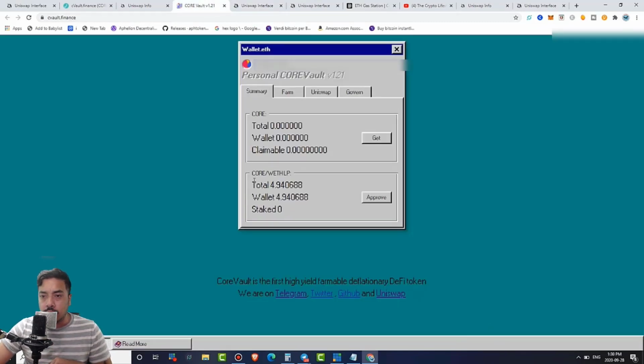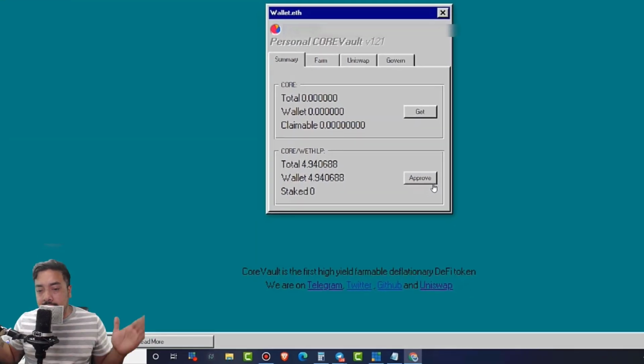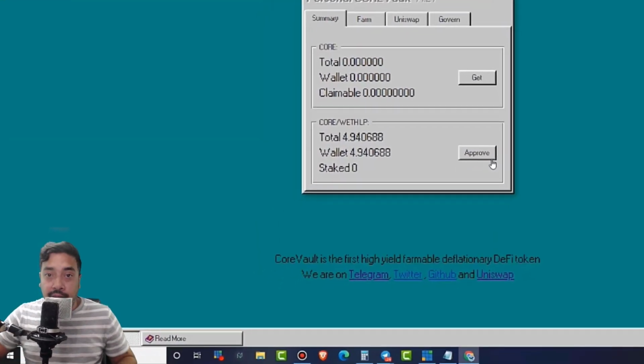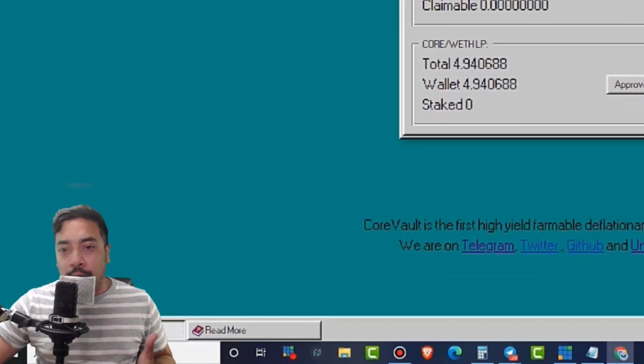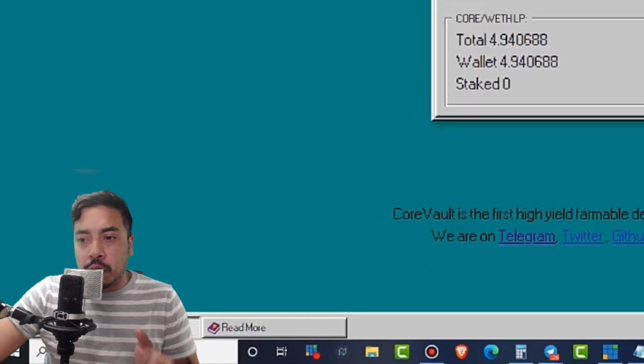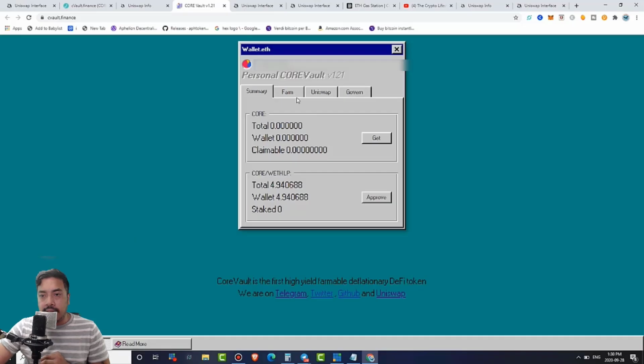So it says total, as you guys can see right there, total 4.9. That's my actual LP tokens, by the way. You're not locking up your 15 Ethereums and however much CORE tokens you have. You're locking up the LP tokens. And remember this, once you add liquidity, this is it. It's like me saying, hey man, I'm just going to be a liquidity provider forever while receiving these tokens on a daily basis. Right now I think the token is trading at roughly $3,000, give or take. So we're going to head on over here and click that button right there.